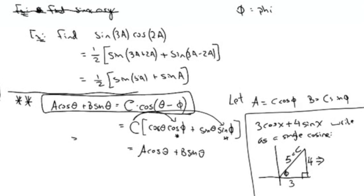How'd you know it was letter C? But that's what I'm saying. It's proved over there, but I can't prove it. So the cosine becomes this, the sine becomes that, the third side becomes the C we're looking for. So this whole expression here becomes 5 cosine of x minus phi.